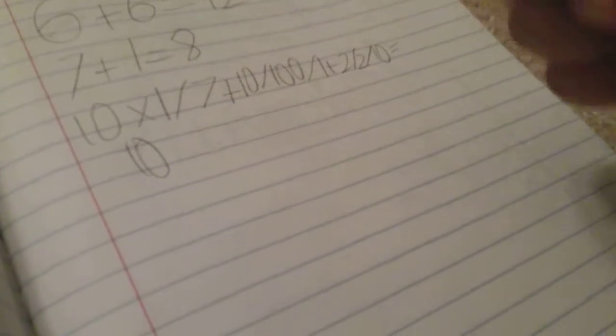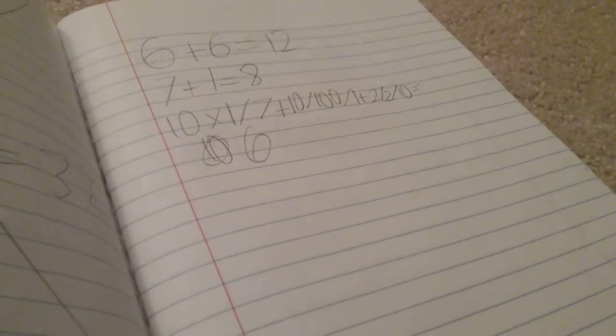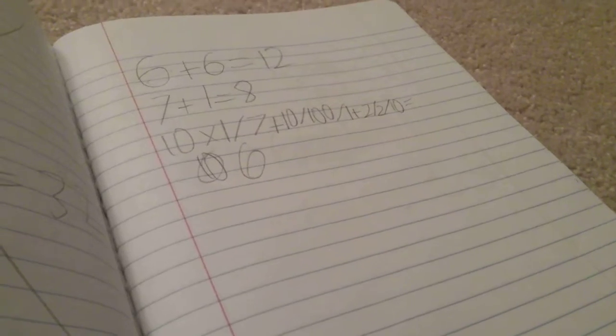Okay. 7 plus 1. 10 times 1. Let's see. Equals 10. So good we did do. Divide 7 plus 10. Divide 7. 6. And then plus 10. 6, 7, 8, 9, 10, 11, 12, 13, 14, 15. Okay, so 15. And then divide 100, which is 20.